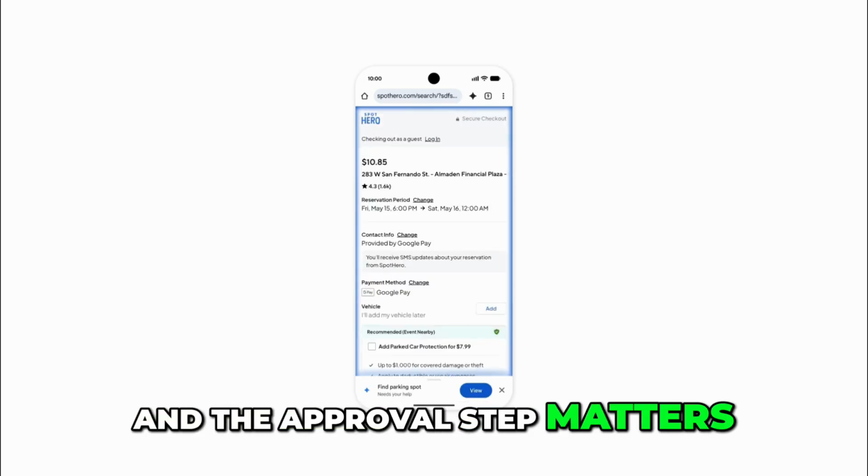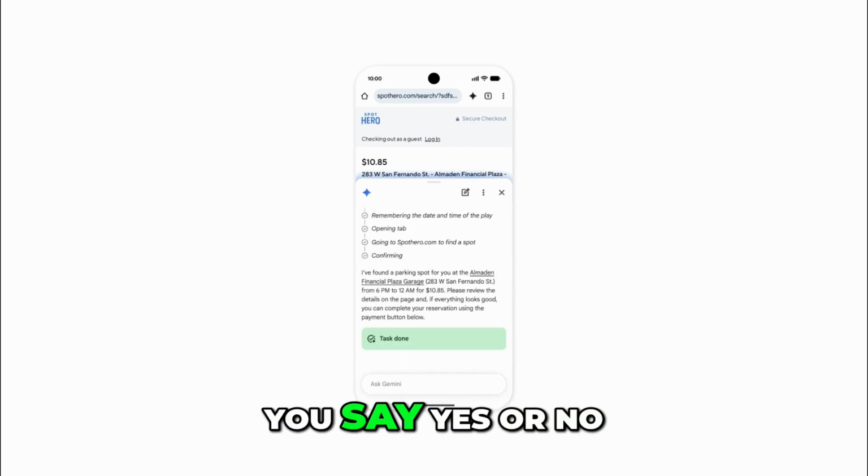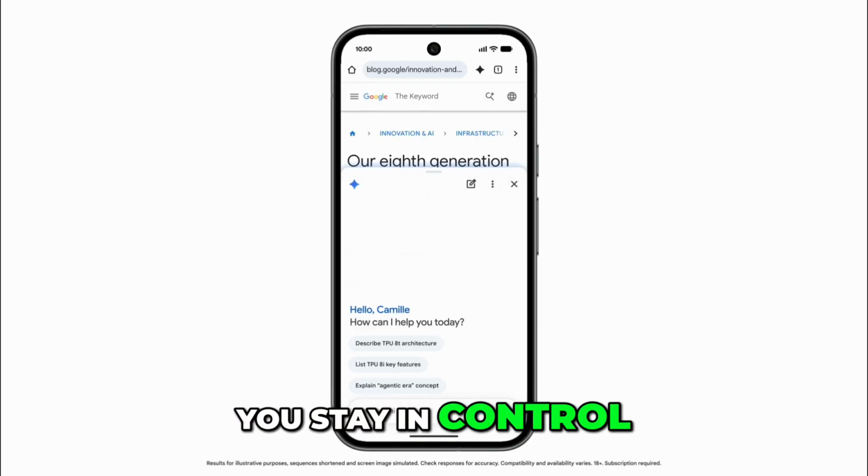And the approval step matters. Before it does anything, it shows you the plan. You say yes or no. You stay in control. Moves when you tell it to.